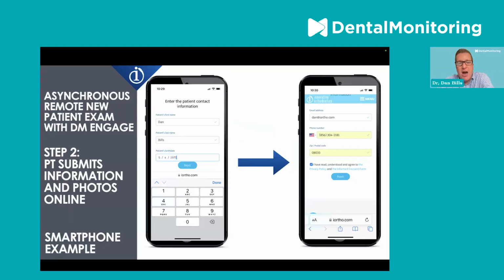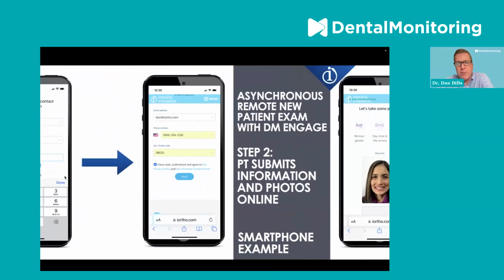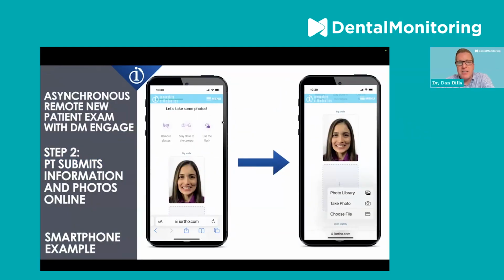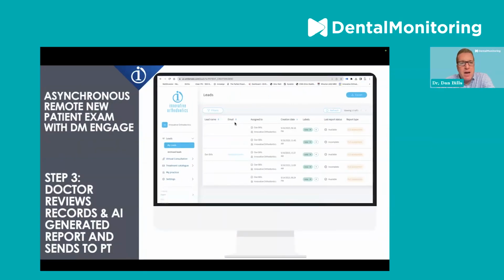You probably have seen how easy it is on a smartphone for a patient to input basic information and to utilize the incredible cameras on the new iPhones. I mean, even the 15, but certainly the 16, the cameras are ridiculous. The patient can take a photo right on their phone and upload it to us. Step 3, the doctor reviews the records, and an AI-generated report is evaluated by the doctor and then sent to the patient. It's that AI piece, in my opinion, that sets DM Engage apart from any other competitor. I've used other products. I've tested other products. I know there are others out there.